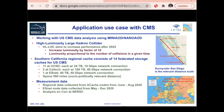For this study, we've been looking at a regional cache in Southern California that consists of 14 federated storage caches and spans roughly 500 miles. And this is a pretty relevant distance from a research standpoint because caches of this size will be able to span major countries in the European Union as well as between major cities in the United States.